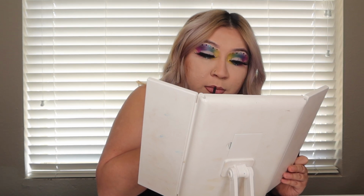This is how my makeup is looking. I'm gonna just finish it up with some nude lipstick real quick, and then I'll show you guys the results. I'm gonna be using a dark brown lip liner to line up my lips. Just like that, guys. And now I'm gonna use my nude lipstick.